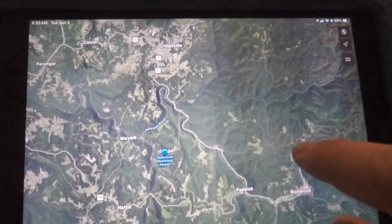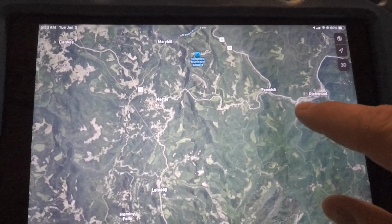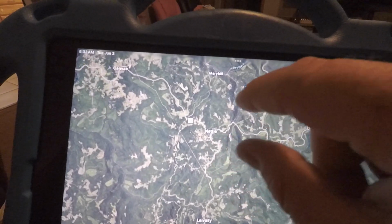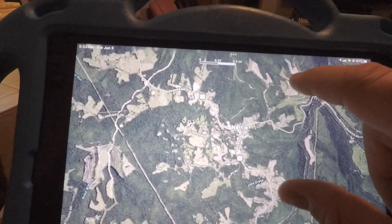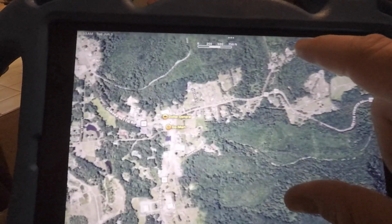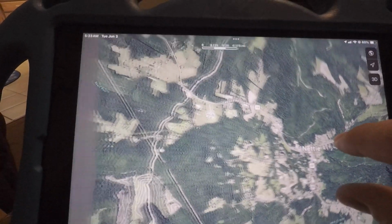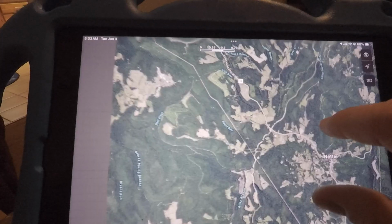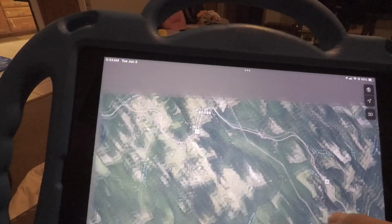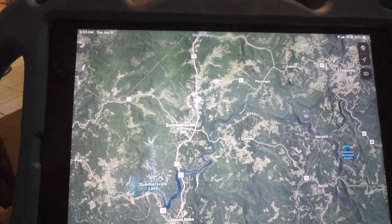The reason I stopped in Nettie is it's where 39 and 20 converge there at the Go Mart. Anyone that's traveled south and back road through Summersville, you come across 39 and you run into Nettie right there at that Go Mart I just pointed out. But that's where I chose to stop this video. Yeah, just showing you that there.